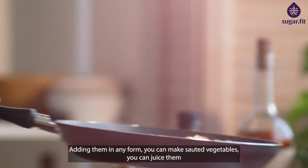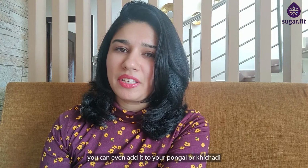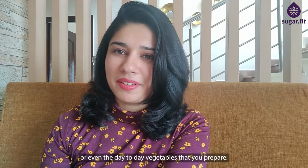You can add them in any form: you can make salads, you can juice them, you can even add them to your pongal or khichdi or even your day-to-day vegetables that you prepare.